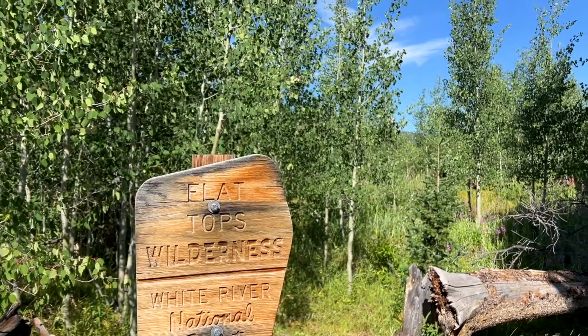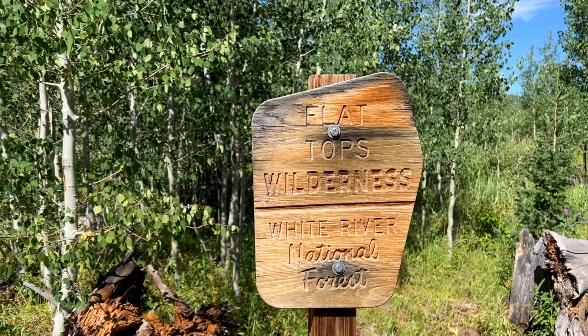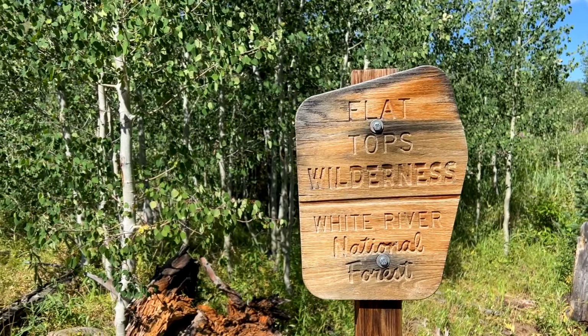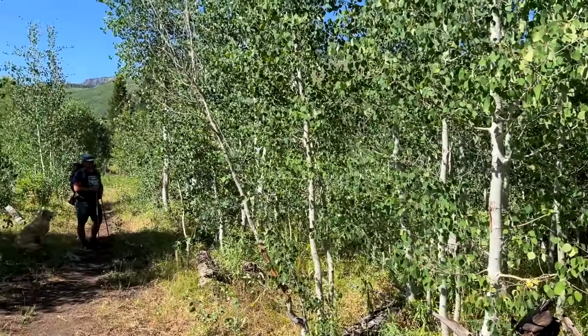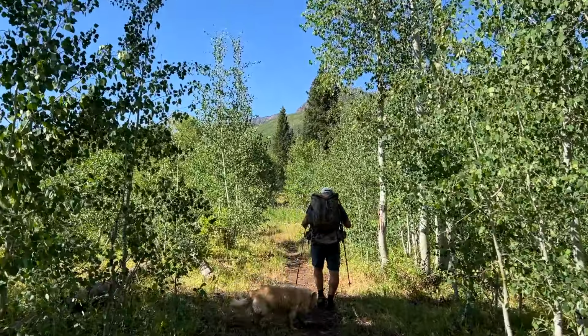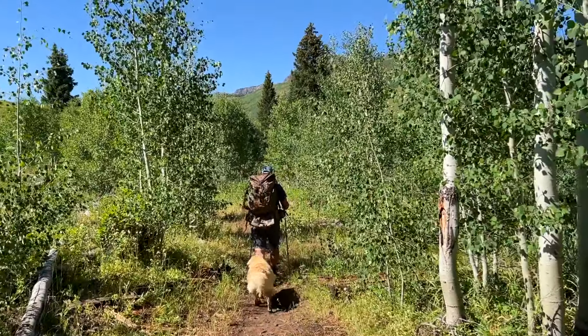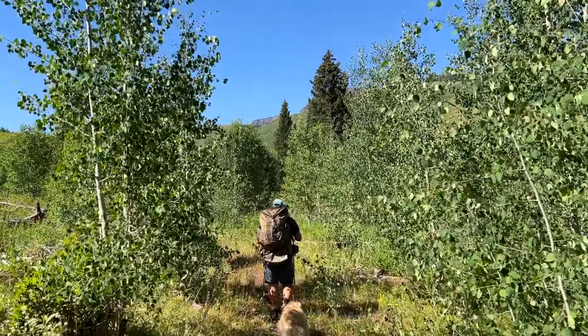Okay, we got a beautiful day on our hands out here, heading out into the Flat Tops Wilderness, right near our campsite, the campground. Going back out into it. There's a creek that runs along here and then a lake up at the end about 3 miles up. Not sure how far we're going. Got the fishing gear with us. Just gonna get out.